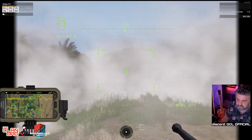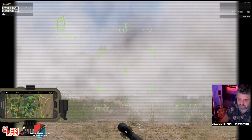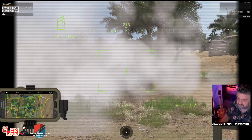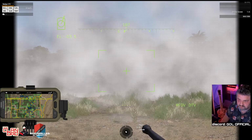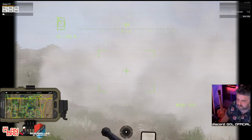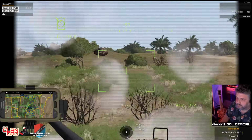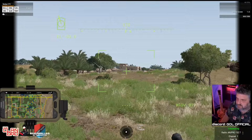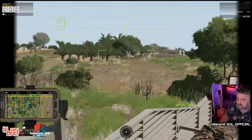Got a little bit overwhelmed there. Contact south, contact east. Alright, if you can, Alpha, see if you can slightly go off-road, go direct south, over. Good copy. You heard the man, driver. Moving up on your right. Yeah, we might have some contacts to the south-southwest of that building, two-storey. Copy. Left of these rocks, please, driver.